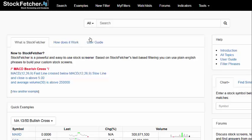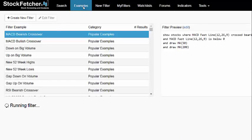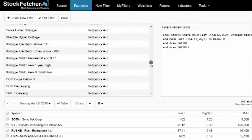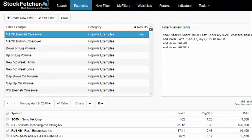So let me show you what I'm talking about here, now that we've talked about it. So here are examples, all right? They've got a whole bunch of examples here. And by the way, my gosh, they've got tons of them. I'll scroll through this real fast. These come already with the program. And then if you want more, they've got a great forums section here where people participate and post other formulas in there.